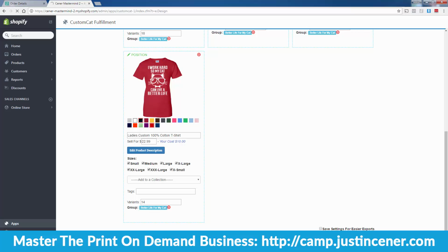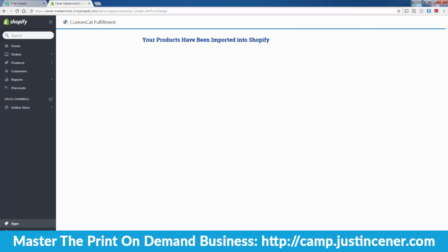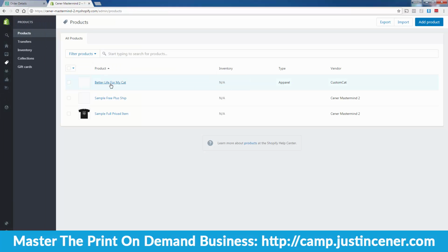And literally once it is pushed through, we're fully done, right? This product is now available to be purchased. It's in Custom Cat's system. So as soon as we get an order, we literally do nothing, right? Custom Cat steps in, they'll print this shirt, they'll see the order information, and they'll send it off to the customer. They'll even send the customer the tracking information on your behalf, right? That's pretty cool. And we'll come over here to products, and here you go, Better Life for My Cat.